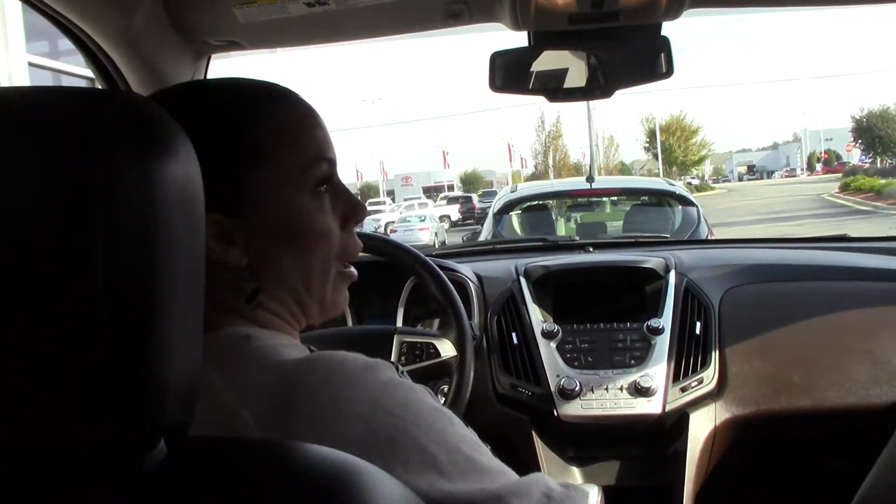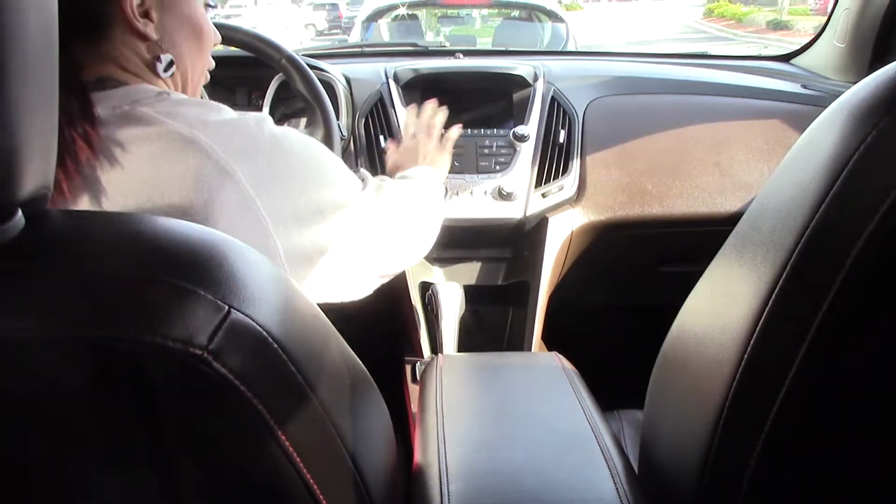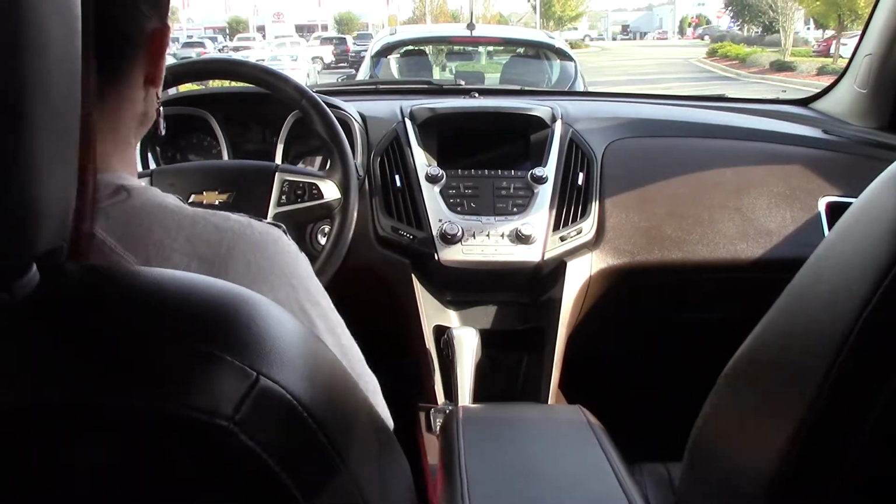This beautiful vehicle for a 2013 does have very low miles, plenty of storage space, lots of accessories right here on your dash to make things easy, Bluetooth capable right here on your steering wheel.